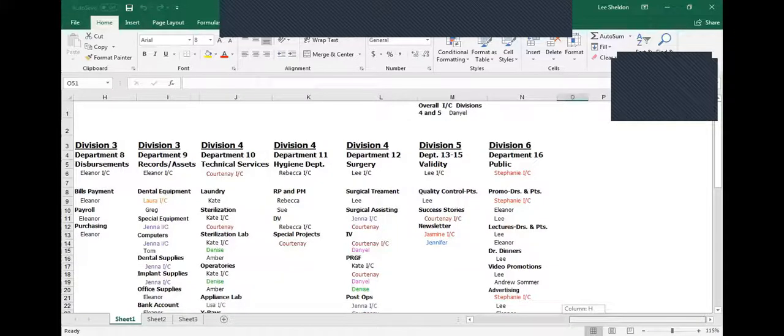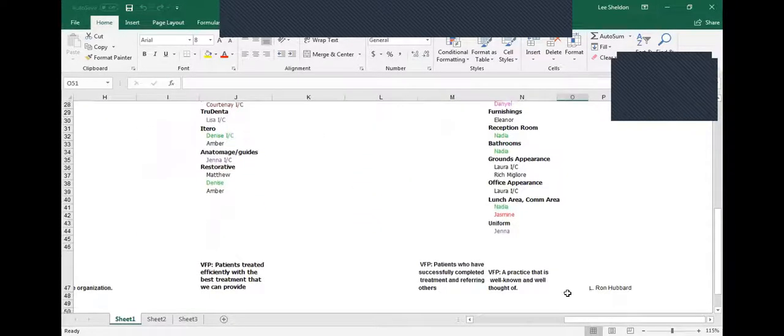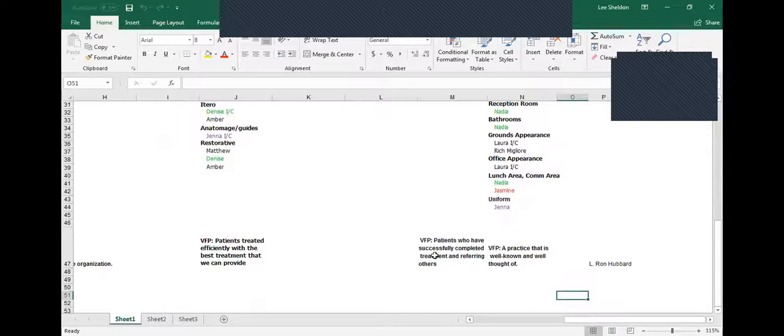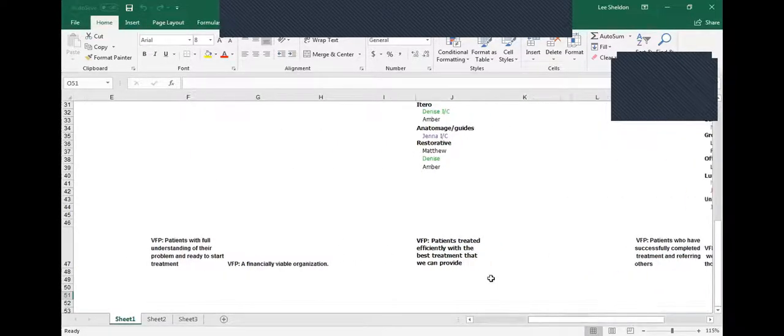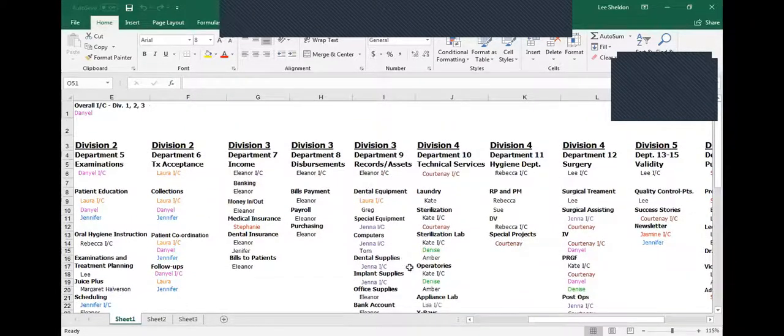As you look at this in more detail, you'll be able to see how this is organized. Now at the bottom, there's a valuable final product for each division. If we're looking at Division 6, which is the public division, it's a practice that is well known and well thought of. If we're looking at Division 4, it's patients treated efficiently with the best treatment that we can provide. So here are our expectations. If we fall short of that, we find out in what part of this particular division we are falling short. Are the instruments not coming out sterilized, or are we losing the instruments? What is it that's reducing our efficiency?